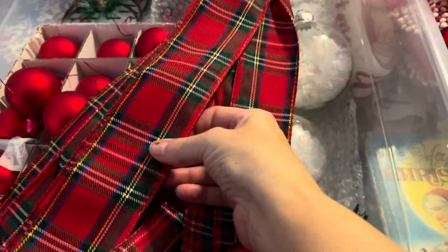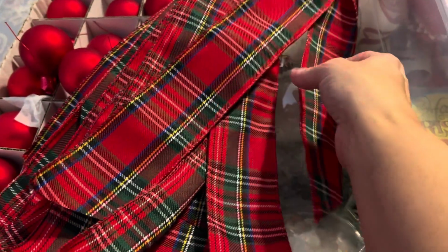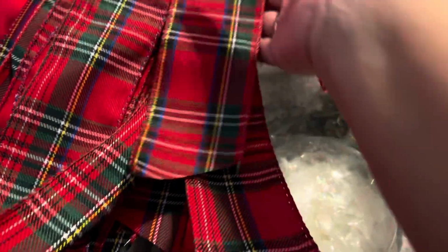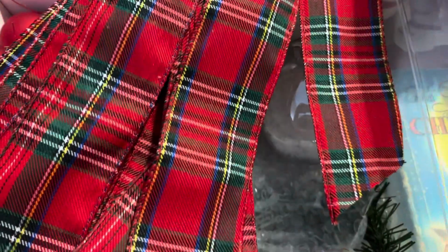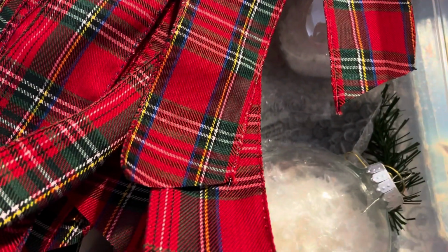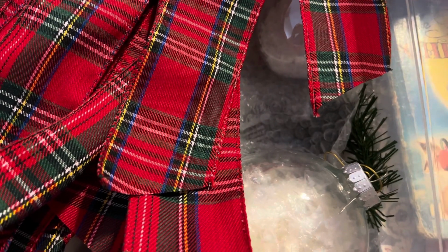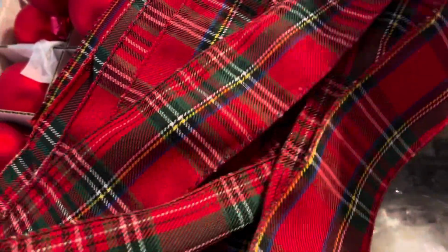This is the tartan plaid that I used last year in the dining room. And I think that's the one that I'm going to use in our bedroom. Now you can see that there's a blue color in that. So I would like to use some blue ribbon in that tree as well. There go those braces again. So I have quite a bit of this ribbon.